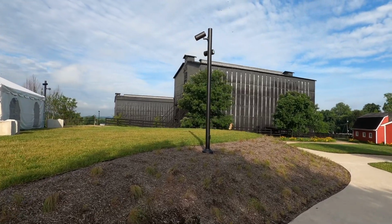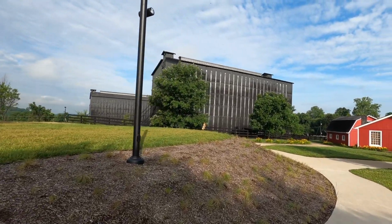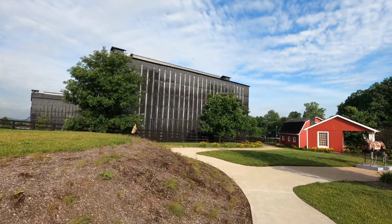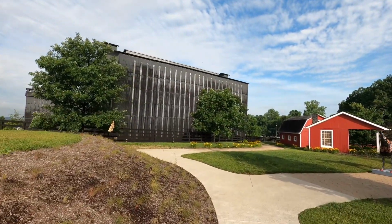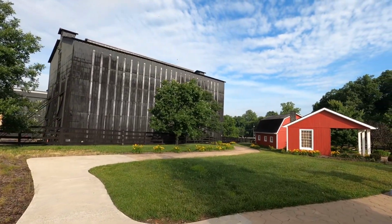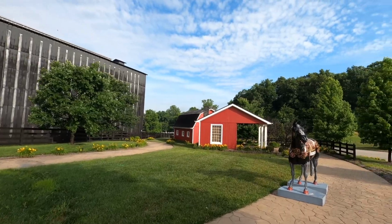The tour, if you choose to take it, is about 90 minutes, which I'm sure runs you all around the grounds and through the various sections of the distillery. I don't think we're going to do that today, but you know, for people that do choose, you can certainly take the tour around.